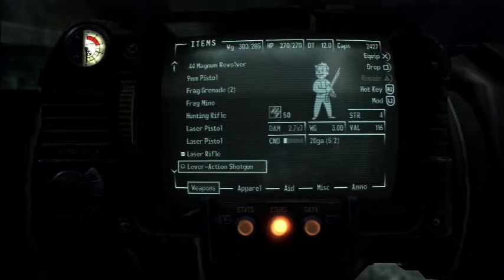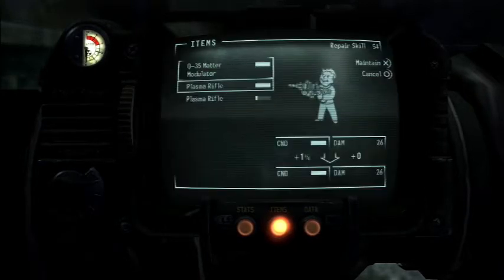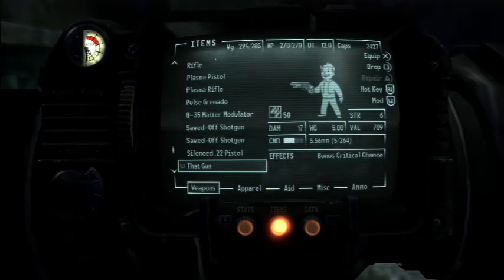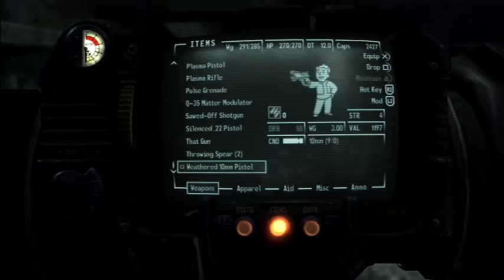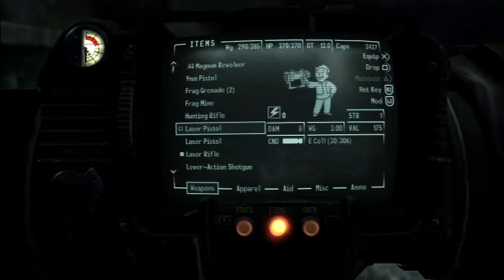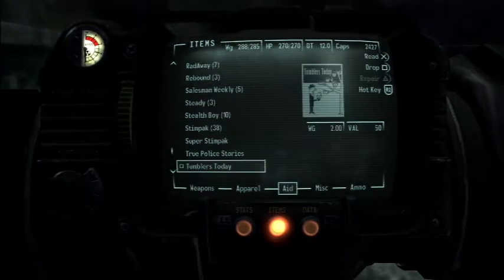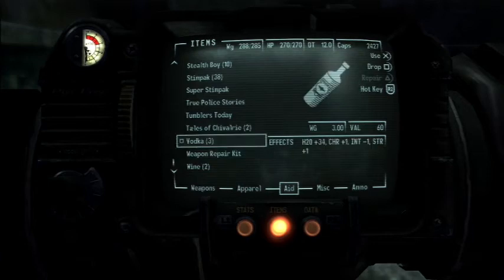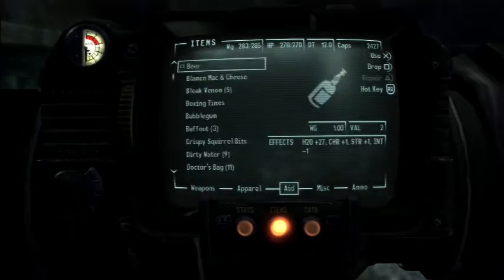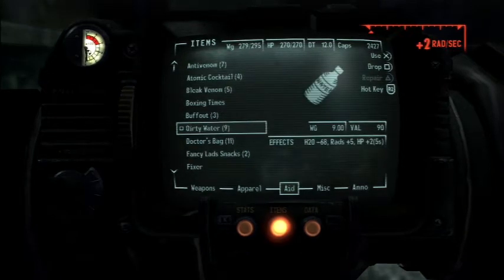Laser pistol, plasma rifle. So you can actually use the existing plasma rifle to fix the Q35 matter modulator. Sawed-off shotgun. You don't want those throwing spears. And, yeah, don't want that. Tales of a Chivalrer. I don't want that. Mac and cheese, bubble gum, crispy squirrel bits.